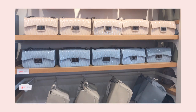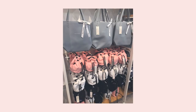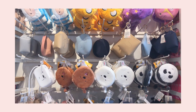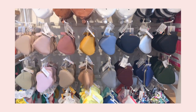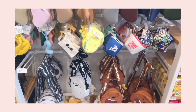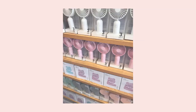And my overall impression of Miniso was that it was very aesthetic and very affordable, and I really liked how the store was set up. Everything was in its own section and very neatly organized, and also the actual items were very cute in themselves, and there was a lot to choose from. I think it's great for back to school shopping or birthday shopping for a friend on a budget.